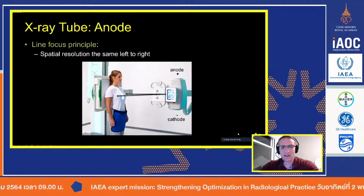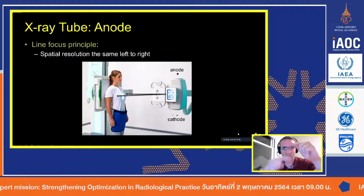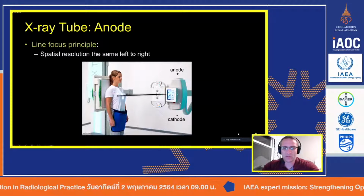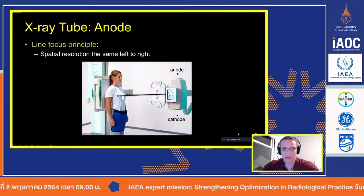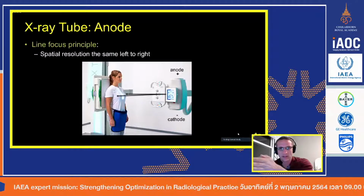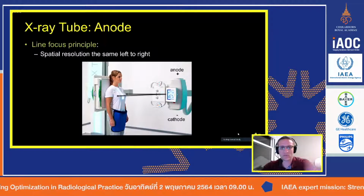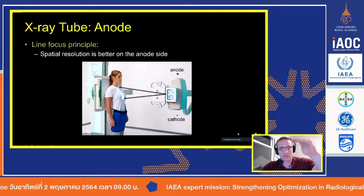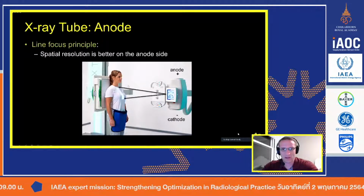Nonetheless, the resolution is based on this axis, the anode to cathode axis. So the length, or I guess the width, of the X-ray tube itself. And when you look perpendicular to that, which is typically left to right in our patient axis, the resolution is going to be the same from left to right. And that's a good thing. That means the structures, when you look left to right, will have the same ability to resolve a small structure. It won't change. But when you look at it going top to bottom, or superior to inferior, resolution is always, always, always the best on the anode side.